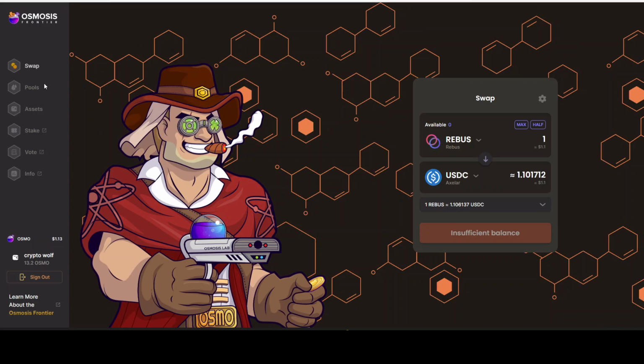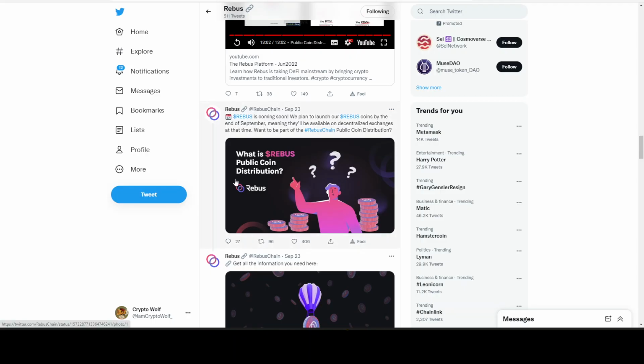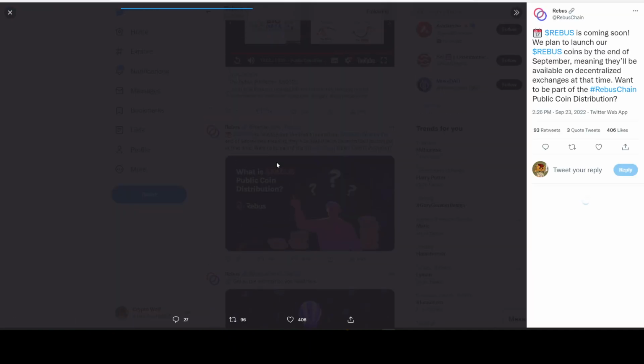If we come to here, we click on swap, we connect our wallet, then we click on swap again, and we come to Rebus and we see it's $1.10 at the moment. So that's the price of the Rebus token for now. And yes, you can already buy it or sell it. That's a choice that you need to make. Let me know in the comments, are you buying or selling your Rebus token, or are you just staking it? Just let me know.